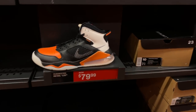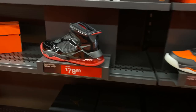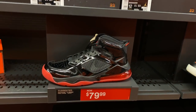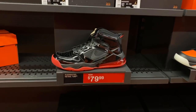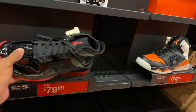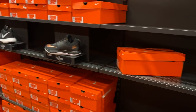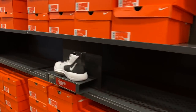Mars, they're going for 80, the 270 joints, but there's only a few sizes left. That's crazy. And this shoe is like shoe of the week in other outlets. I don't know why. Now, I ain't gonna lie, patent leathers, you put patent leather on anything, most people go crazy. But for this joint, this Mars 270s, I don't know, 80. A few sizes left though, man, so maybe that is telling. More generic basketball, not a fan.